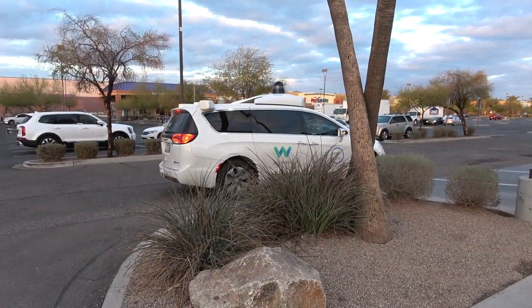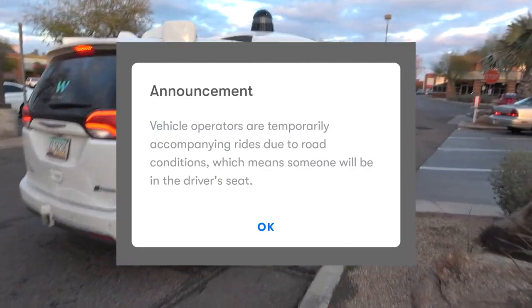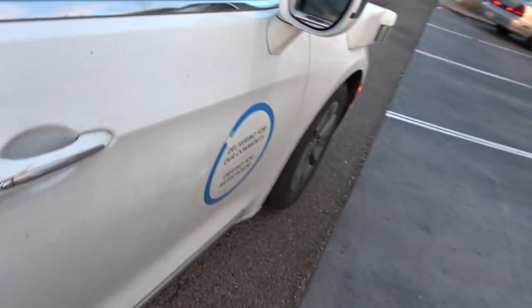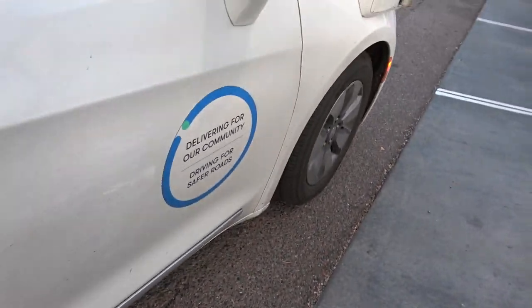So, quick explanation, Waymo One vehicles carrying passengers have been running with safety drivers for the last few days because of rain conditions. Just to be safe, they were still running like that the day I filmed this. So before anyone at Waymo thinks I'm being dumb, well, too late, rider support already thinks I am, but I just want to explain myself here.